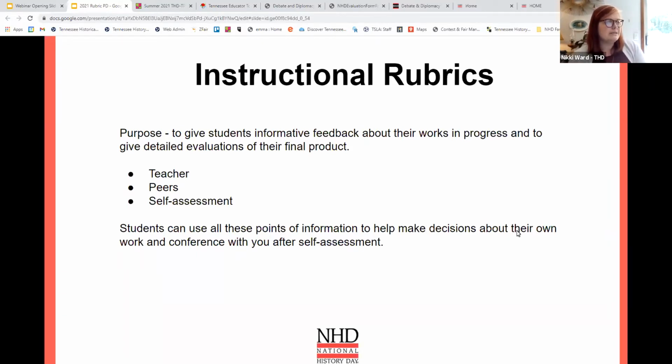So the purpose of an instructional rubric is to give students informative feedback about their works in progress and to give detailed evaluations of their final project. So what you're using an instructional rubric in this context for is to help them, it's not for a grade. It is to help them view the work where it's at and see what they need to do to make it better. And they can be used by you as the educator, by their peers on their work, and I think it's really important for them to be using them themselves to self-assess their work, especially when they know it's not tied to their grade. It can be hard for kids to understand, when a rubric is a primary means of assigning a grade, to let go of that idea, and that this is just, we're working on this to make it better, not to give you a grade on the work at this moment, and that they have multiple uses.